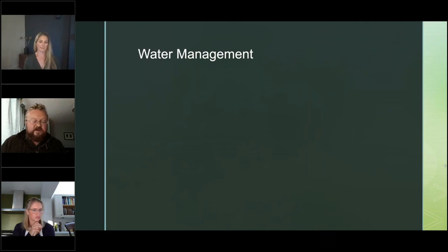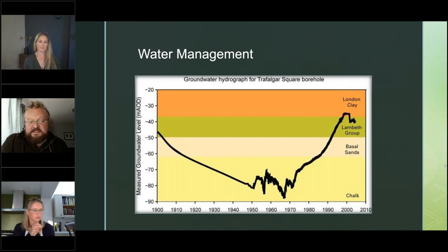Also, as a country, we use very little groundwater compared to 40 or 50 years ago. I'll give you an example. This is what this graphic is in front of us here. This is the groundwater, a borehole under Trafalgar Square in London. We used to pump lots of groundwater for big industry. If you look to the left-hand side of the graph, it's the 1900s, the start of the 20th century, you can see the groundwater was dropping. That's because we were extracting more and more. Obviously, between 1910 and 1920, around there, we've got the First World War, big industry coming into London, steelworks and everything, really using more and more water through the Second World War.